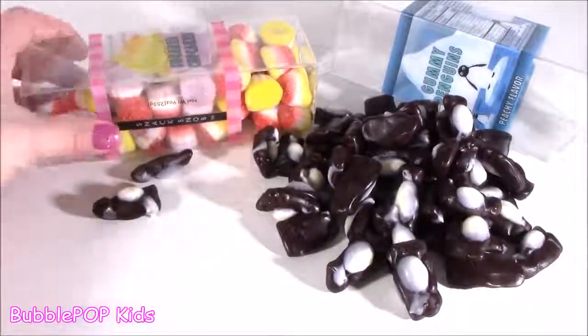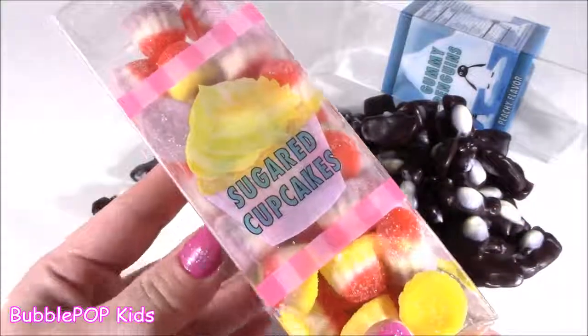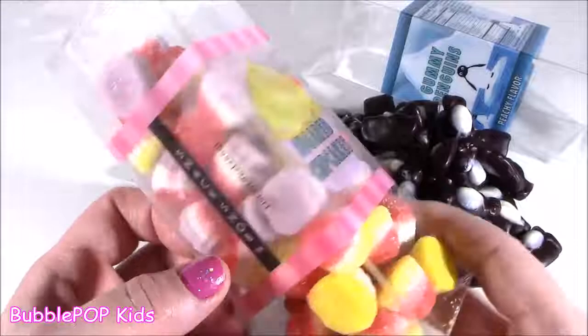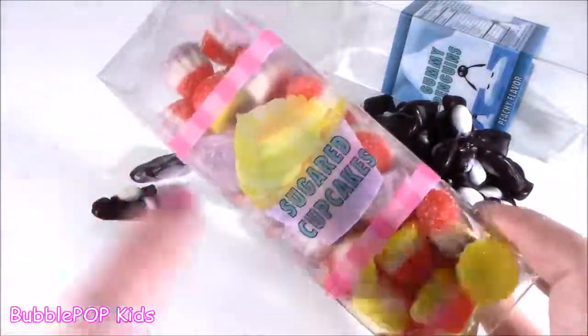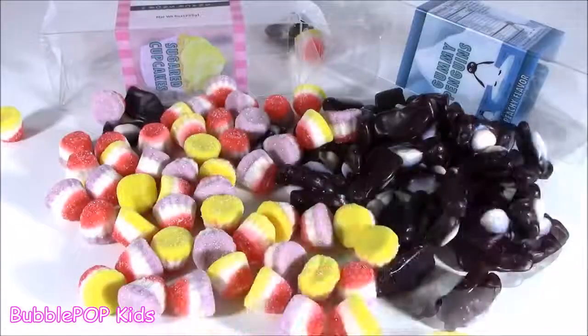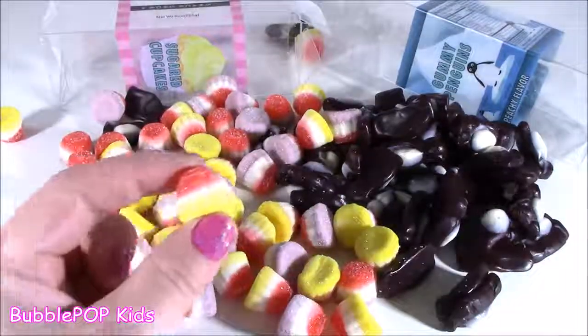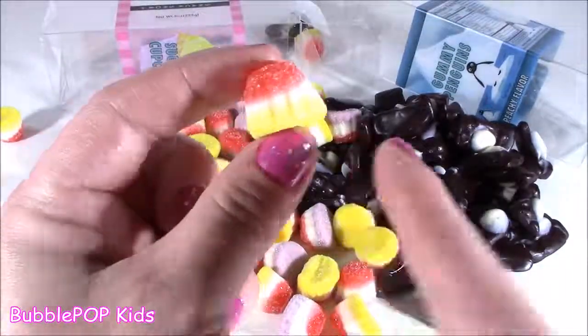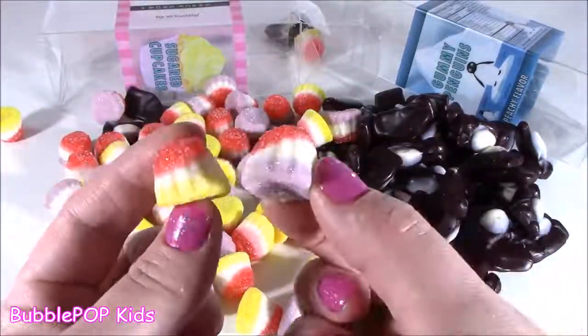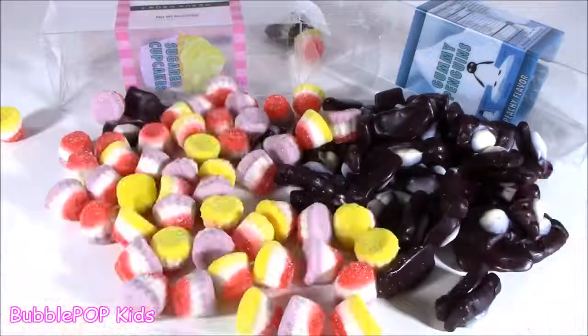Oh, love those things. And we got the sugared cupcake. Now, I think that is the scent or the flavor. They are too, too cute. Look at that little cuppy cake. Wow, I don't know which ones are cuter. You guys, look at these. It looks like they're in two different colors. We get like a little yellow, white, and red. And purple, white, and red. They look like gumdrops.